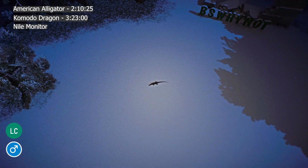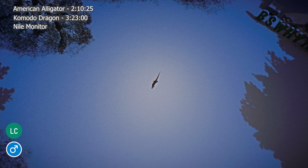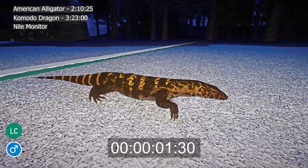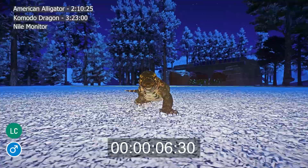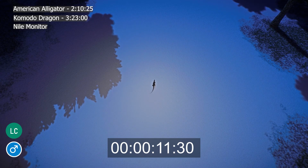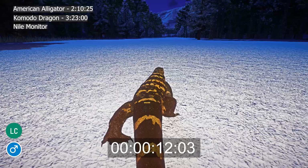Nile Monitor, or Varanus niloticus, is a large species of reptile that lives in the non-desert area of sub-Saharan Africa. They have also been introduced to the USA, specifically California and Florida, where they are regarded as an invasive species. Nile monitors much prefer environments close to water, tending to live near rivers. Both sexes look the same and are between 120 and 220 centimeters long, with more than half of this length being their tail.